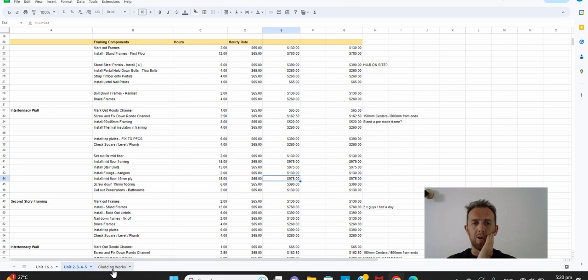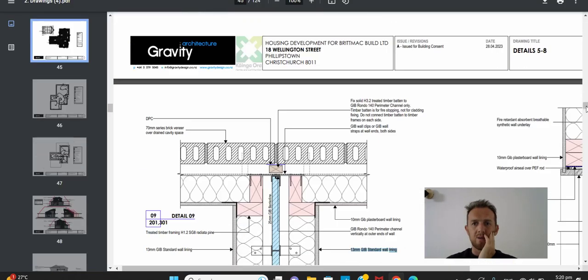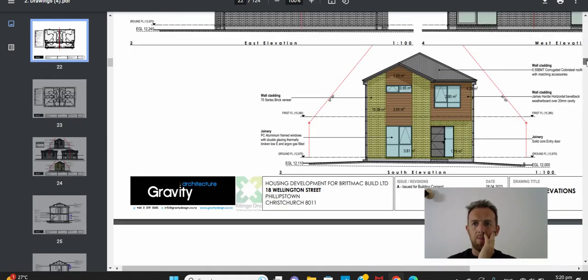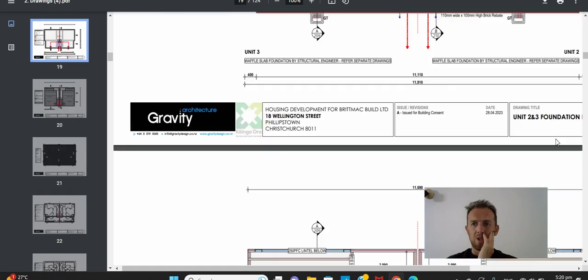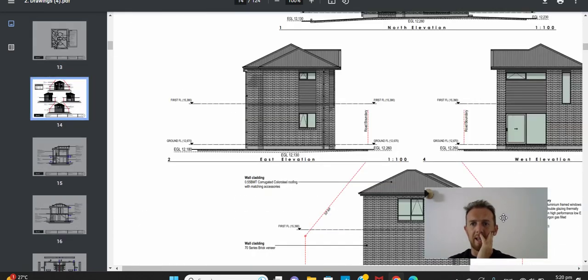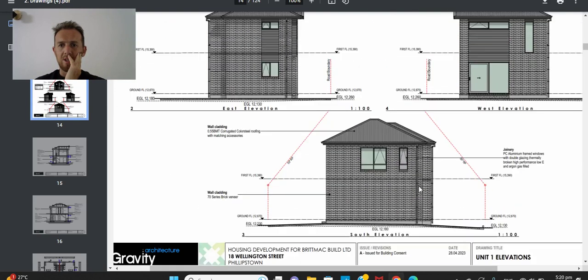And then the last scope finally was the cladding. So for unit 1, we just went up to these drawings here. We grabbed this elevation, just showing north, south, east, west, just so we can do a bit of a calculator. Let's move that over there. So once again, unit 1 elevation, so there's none on the back there.